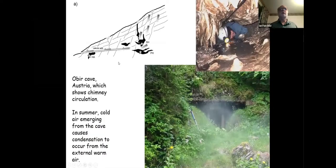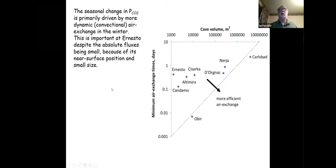And here's another example of a summer-winter alternation. This is a cave that we've worked in Austria called Obir Cave. And here we see a kind of fog outside the cave entrance. And this is where air in summer is coming out of the cave by this system you can see here. And as it comes out, it cools warm air outside and causes moisture in that warm air to condense. So this is one way that people find cave entrances, actually, by looking out for strange fog in summer near some of these caves. And so we were able to work out from this some extraordinary differences between different caves' behavior.